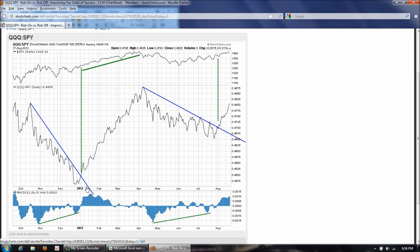Late 2011, early 2012. The ratio is falling, making a lower low, but the MACD histogram has a bullish divergence, foreshadowing this breakout here. Once technology broke out above this downward sloping trend line, the S&P 500 did well. We have a similar bullish signal in August of 2012. Here is your bullish divergence, ratio making a lower low, then a higher low here, similar to this period here. We recently had a breakout here that's similar to this period here. The present day is similar to early 2012 when the S&P 500 advanced for several weeks.